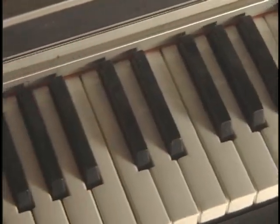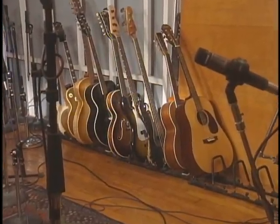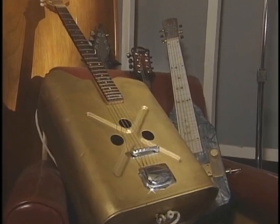The studio is separated mainly into two rooms. This is the playing area of the studio. And we have, as you can see, many, many instruments of all kinds. Our studio drum kit, lots of guitars. We've got about 50 or 60 guitars here, including the famous gas can guitar, which gets 8 notes per gallon.